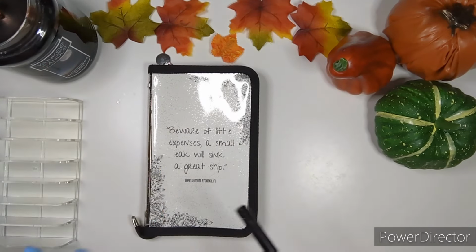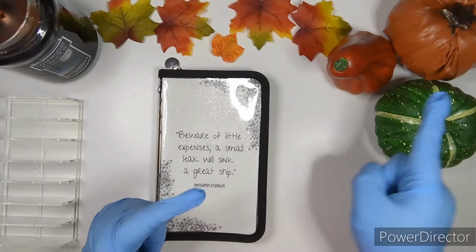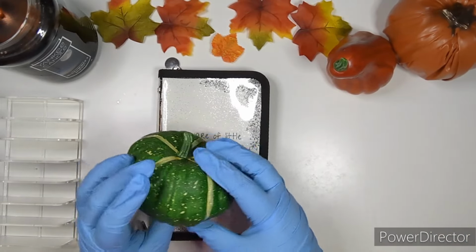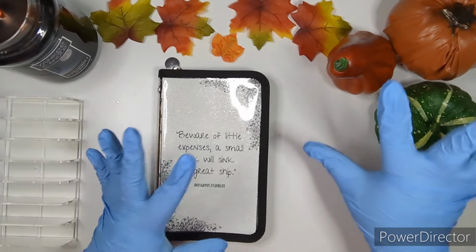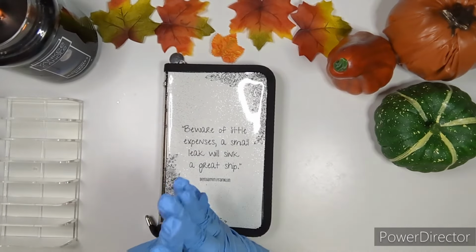Now, this is going to be my fall setup. I have some pumpkins, like gourds. Is that what you call them? Gourd-looking pumpkins off to the side. And I hope you like my new intro and outro. I think they're really cute.